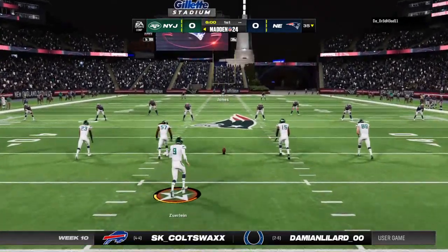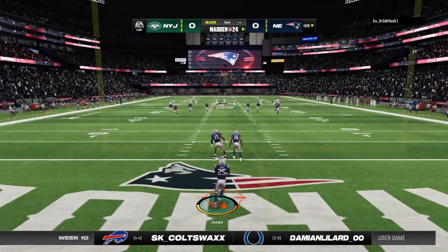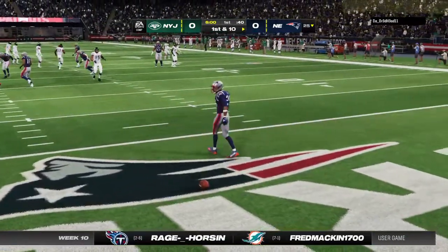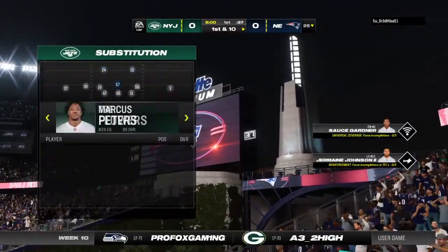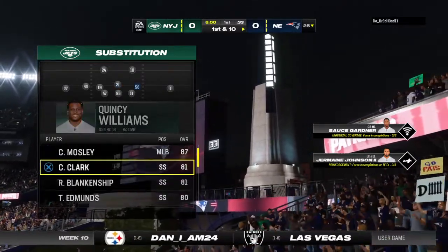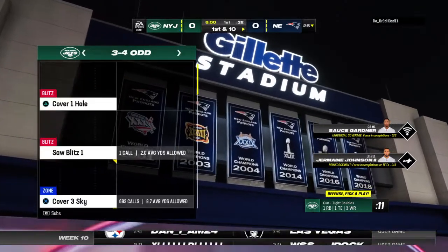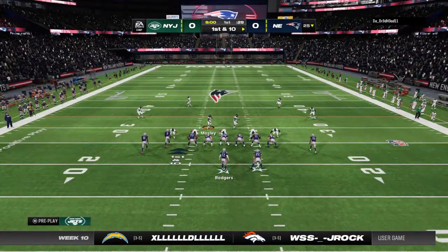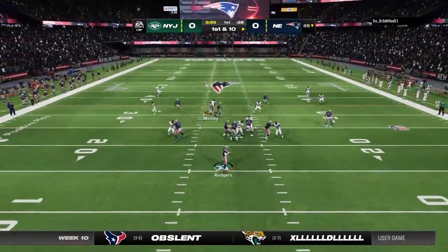The shadow's starting to get a bit longer. Week 10 of the NFL season is here, and we're underway on EA Sports. No run back here on the opening kickoff as we'll start at the 25. Right to the air is Rodgers.